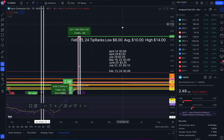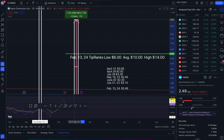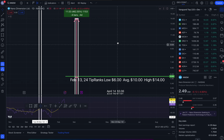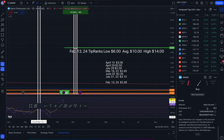Now, if we make it to $10, that would be a return of 200 and let's just say 300% roughly. And at $14, roughly 462%. And if you don't know, this company engages in the provision of intelligent machines for the fabrication of additively manufactured electronics, whatever that means. Just a bunch of smart people right here, right?